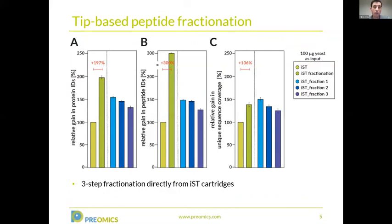Finally, we have also developed a completely new tip-based peptide fractionation, employing a three-step peptide fractionation directly from our cartridges, or our SPE material that is provided. We see an increase of about 200% in protein IDs and 300% in peptide IDs when comparing our three-step fractionation to our regular IST workflow. This three-step fractionation provides an appealing trade-off for significantly increased identification rates with a modest increase in measuring time. So thank you very much for attending the talk, and I'm happy to take any questions.